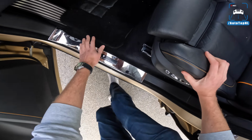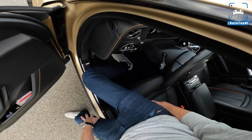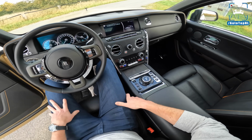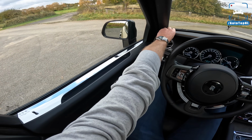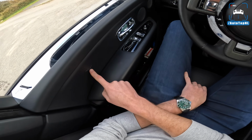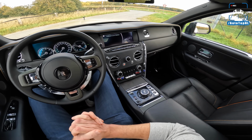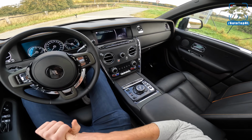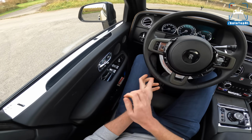So in here, ooh, look at that. Super nice, thick carpets. And then we have another button right there to close the front, which is nice. Little spirit of ecstasy there. Really beautiful. Now, the materials in here are either very, very good, so like this leather and the stitching, it's all very beautiful, very soft.